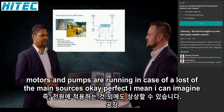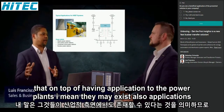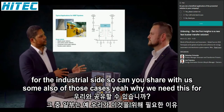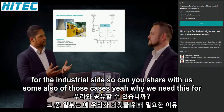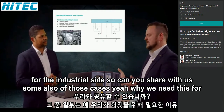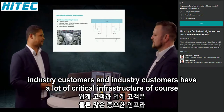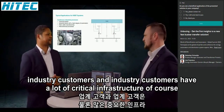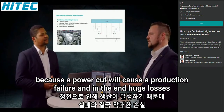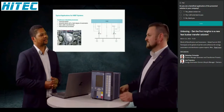Okay, perfect. I can imagine that on top of power plants, there may also be applications on the industrial side. Can you share some of those cases? Yeah, why do we need this for industry customers? Industry customers have a lot of critical infrastructure, of course, because a power cut will cause a production failure and, in the end, huge losses.